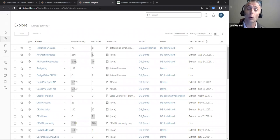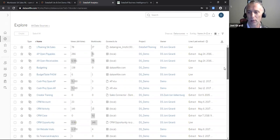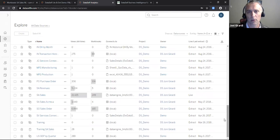I'm going to show how to build a new dashboard from scratch. So right now I am in the data sources part, and you have to be a little bit more data geek to go through this exercise. But you go to all data sources, and as you can see, we have payables, receivables, CRM. We have a lot of different data sources pulling from different locations, X3, CRM, Google Analytics, and whatnot. In my example, I'm going to open SA revenues and create a new workbook. That means a new report from scratch.